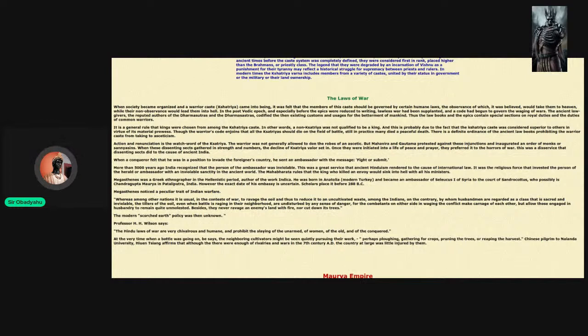It was generally ruled that the king be chosen from among the Kshatriya caste. In other words, a non-Kshatriya was not qualified to be king. This is probably due to the fact that the Kshatriya caste was considered superior to others in virtue of its martial prowess.